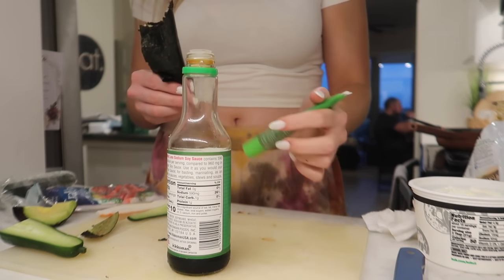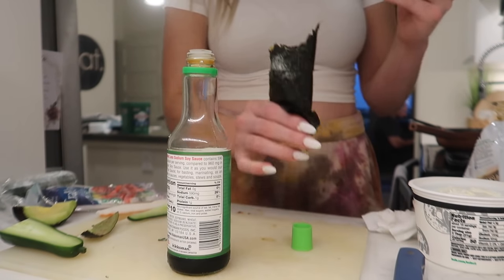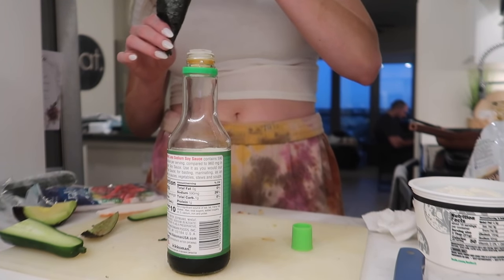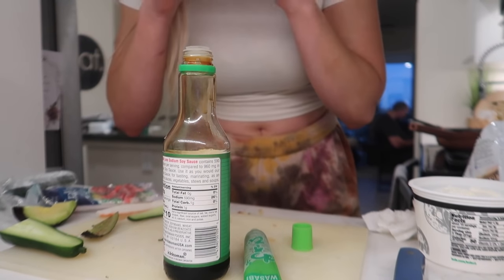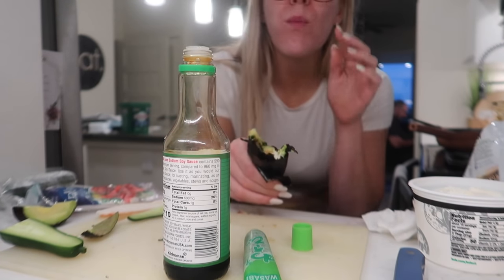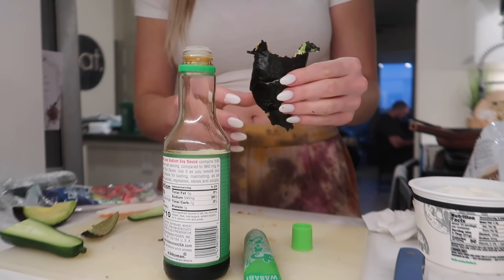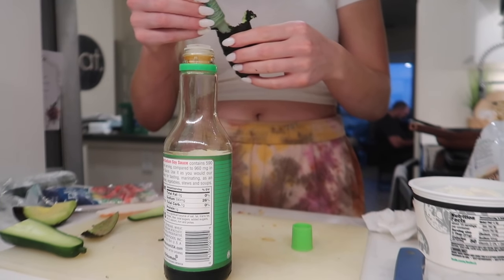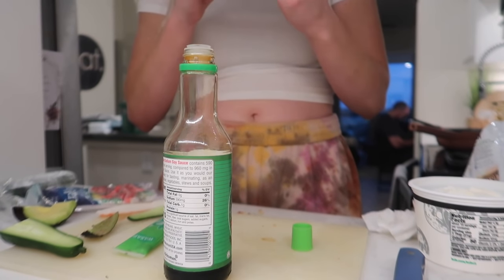Wasabi and soy sauce. And this is a hand roll. That's what we'll call it. Mmm. Yeah, Matt, I'll make you one. This is good.